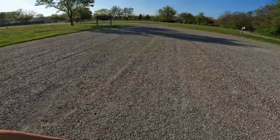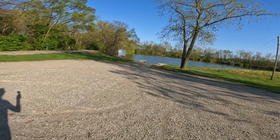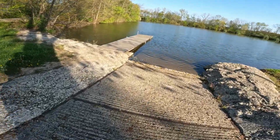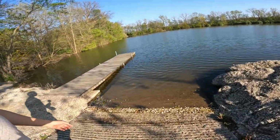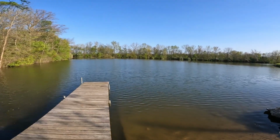And there's actually, I didn't mention it earlier, but there's a little boat ramp here. So if you want to bring a canoe or a kayak or anything like that, you can. You can just pull your vehicle up here and you got a ramp right here straight ahead. And you can launch your boat right here. And you can go fishing or whatever you want to do. Or just do some leisurely boating.